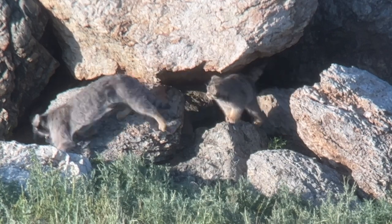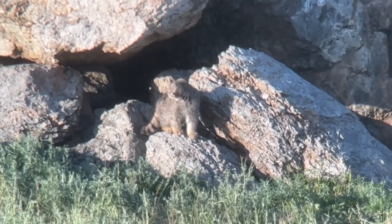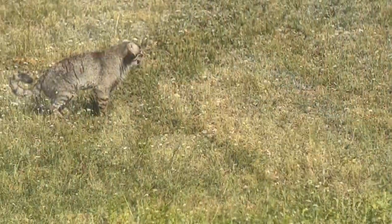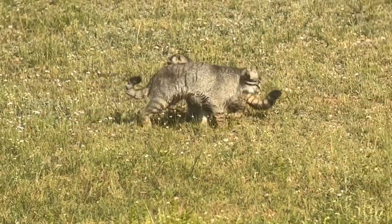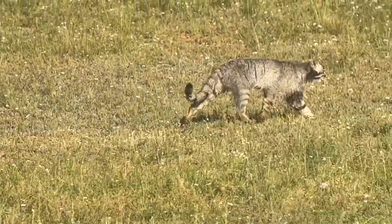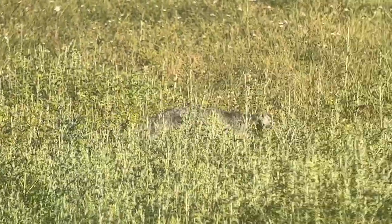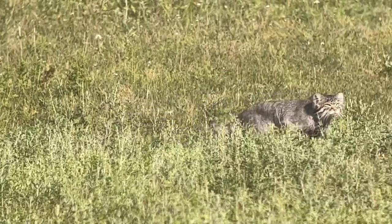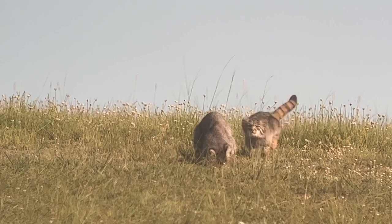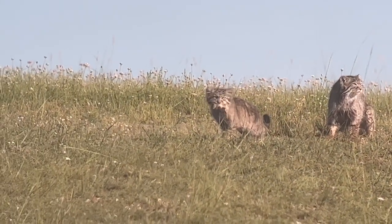It seems that at least one of the kittens is going to accompany her. As we'll soon see, the kittens pay very close attention to Mom while she's hunting. Here goes Mom in search of prey. And she soon catches a Brandt's vole, which is immediately surrendered to one of the kittens.